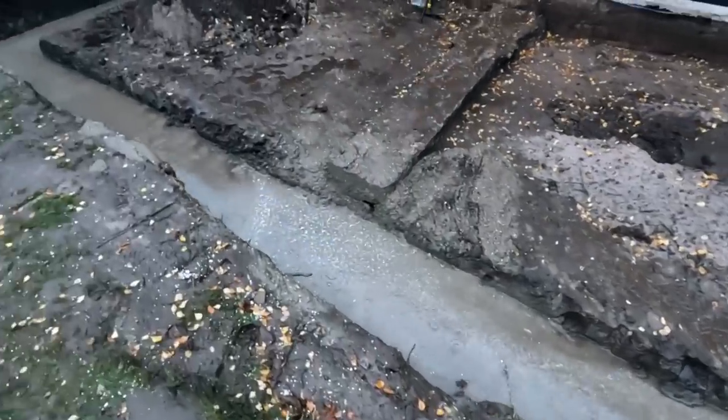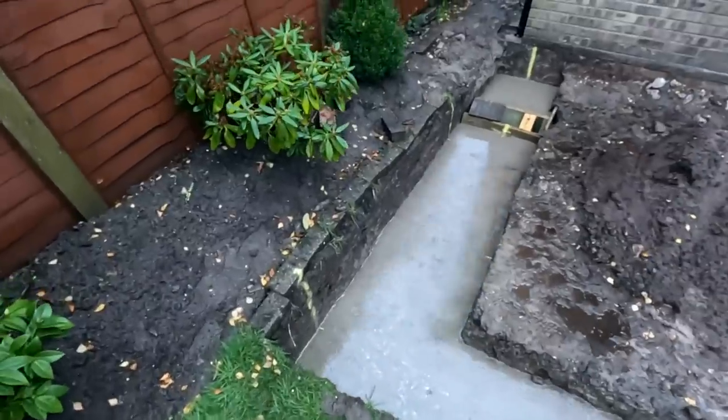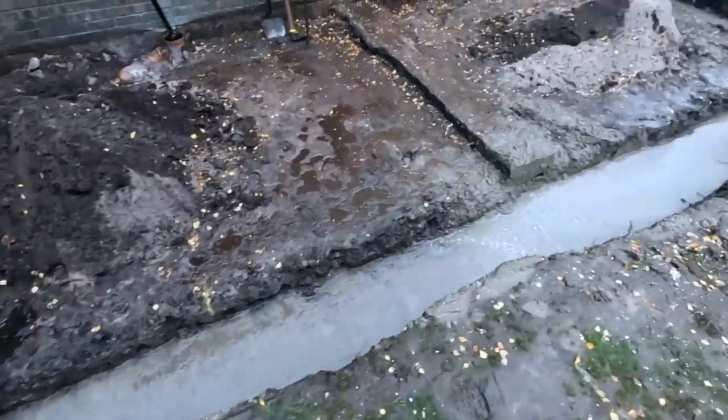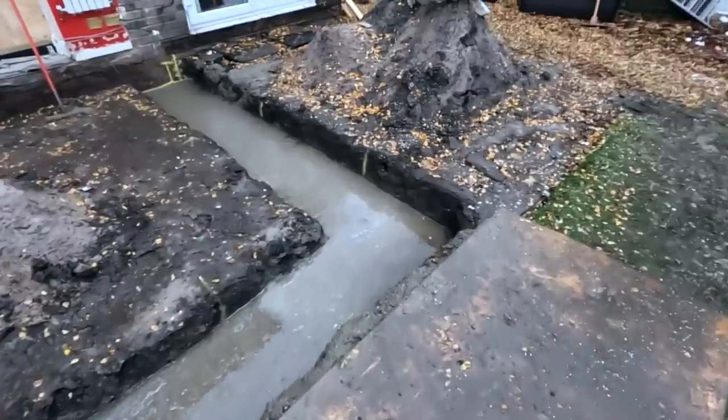There we go. It's getting a bit flooded, but not really much we can do about that. But here we are. Pipes all chamfered off, all tamped up. So now I'm just gonna give all the stuff a clean and then we'll see what happens next.